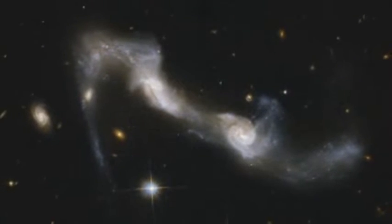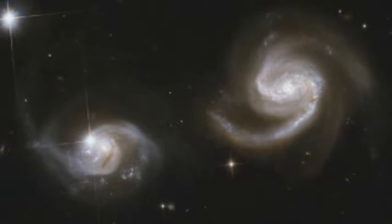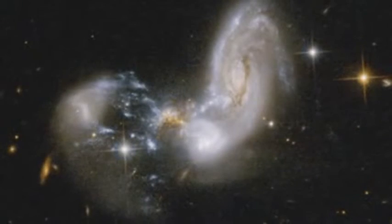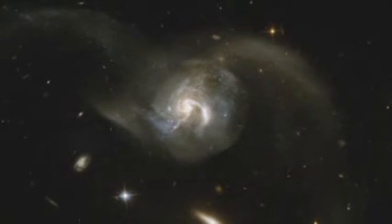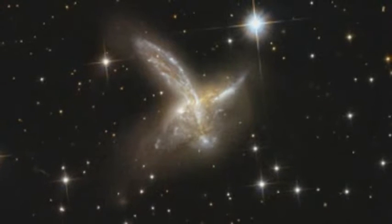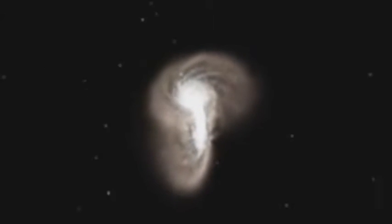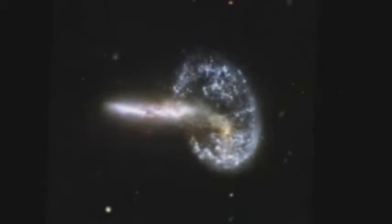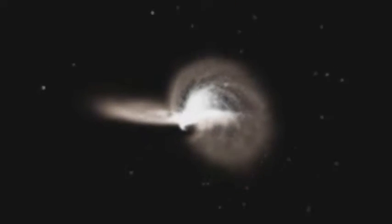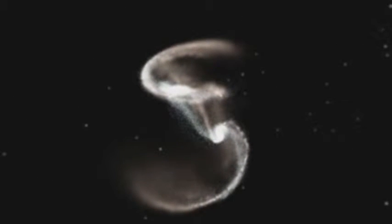The violent merging process strips some of the gas, dust and stars away from the galaxies and can alter their appearances dramatically, forming huge tails, glowing rings and warped galactic disks. In 2008, the Hubble team released a set of 59 new images of interacting and merging galaxies, showing the vast array of striking shapes these collisions can create.